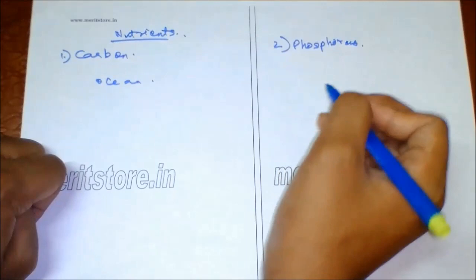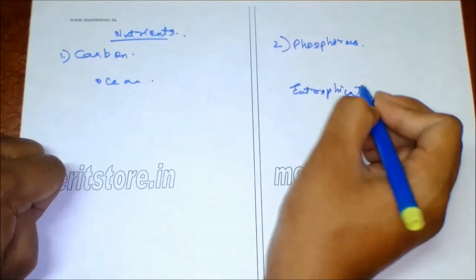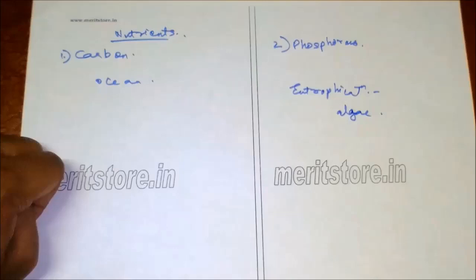It is a simple nutrient cycle. No gaseous phase is there. Plants absorb phosphates from the soil. Then there is the concept of eutrophication. Abundance of phosphates in water bodies causes overgrowth of algae, which depletes oxygen. The excreta of marine birds, guano deposits, are also rich in phosphorus.